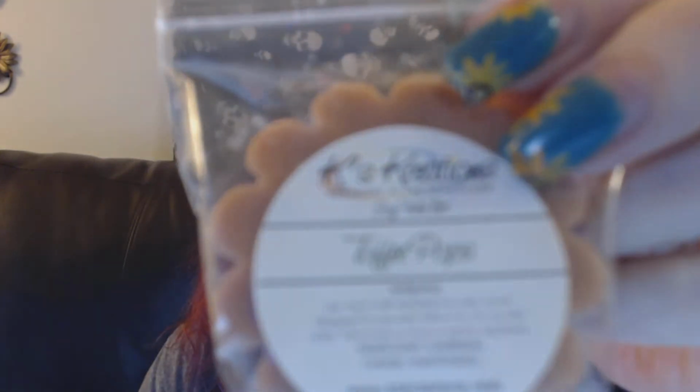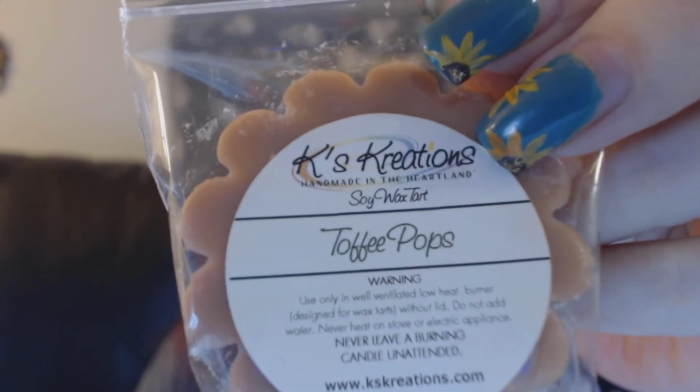This one is in Toffee Pops, and Toffee Pops is described as buttery toffee and almonds combined with brown sugar and sweet maple. This just sounds awesome to me. Well, and it smells awesome. I love it when you can actually smell the almonds. Like, if someone says there's a nut in it, I really want to smell the nut note. Oh, smells really good. It smells really, really good.